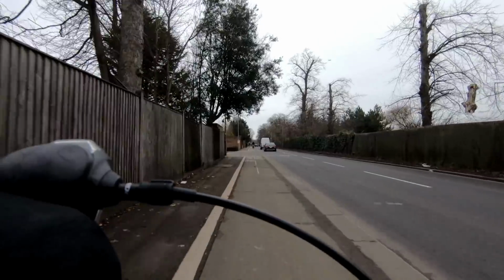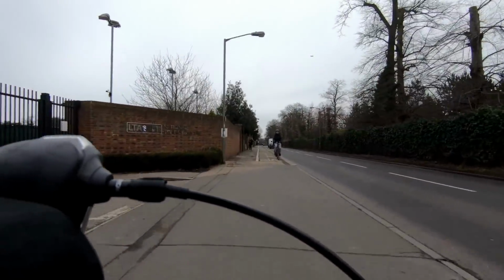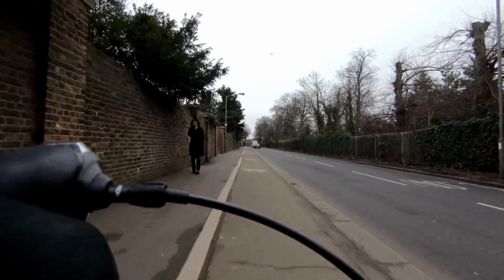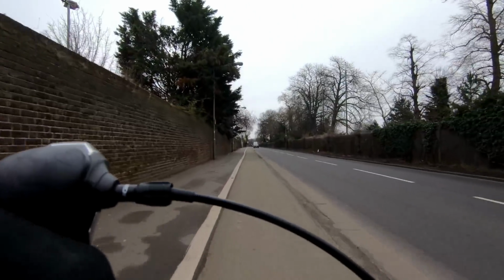And so the third problem is this. You have to yield to every side road. Now, if you're in the road, you don't. You have the right of way. So why would you go in the cycling path and have to yield to every oncoming road rather than just take the main road and have the right of way? It doesn't make any sense.